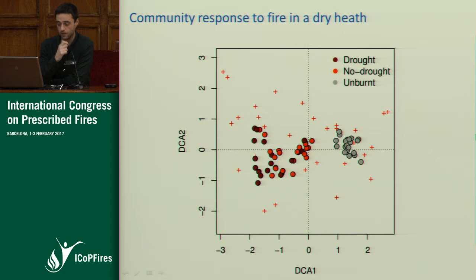So here, this is an ordination diagram for the dry heath, and what we can see is that the main axis of variation, what explains most of the variation in the data, is related to treatment. So there's a clear treatment effect with unburned plots at one end, high severity plots at the other, lower severity burned plots sort of in the middle.